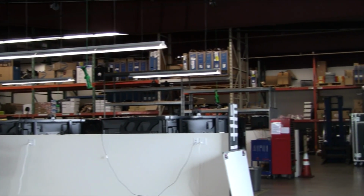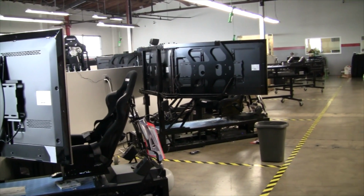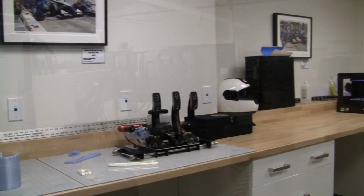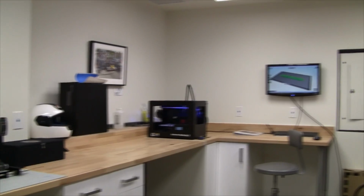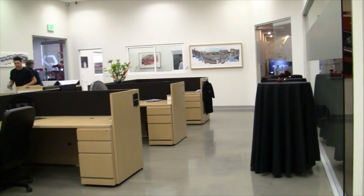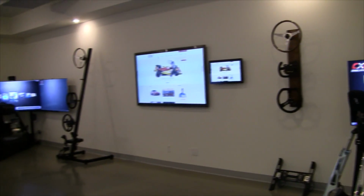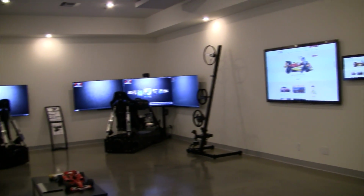So here we are in our new facility. It's almost 11,000 square feet. We have a nearly 7,000 square foot production facility alone. We have a computer and development lab. We have a machine room. We have plenty of office space. We have this big, beautiful showroom. We have a conference room. You know, we can really make it a destination for our customers.